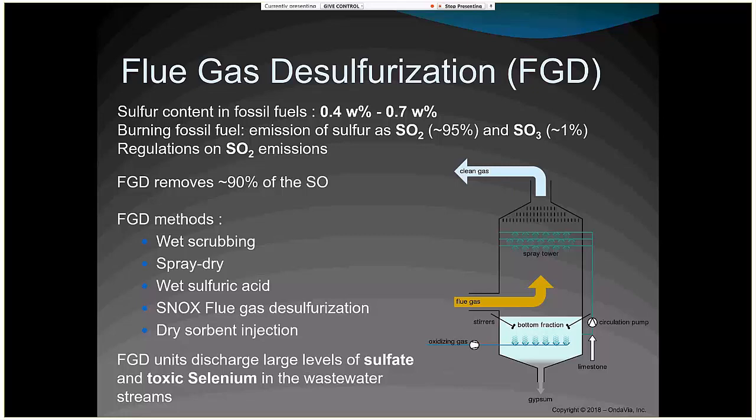When you burn coal, in fact, any hydrocarbon tends to have a very high sulfur content. So when you burn it, you generate sulfur dioxide. That leads to acid rain. So coal-fired power plants are required to have scrubbers, and it's often done through a process called flue gas desulfurization. You can take that sulfur dioxide, convert it to sulfate, and then with a coal-fired power plant, they'll actually convert that to gypsum.